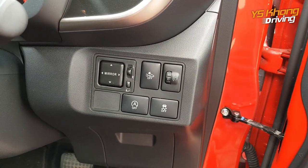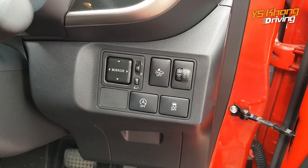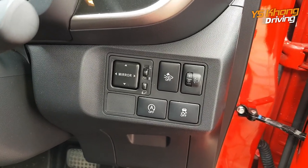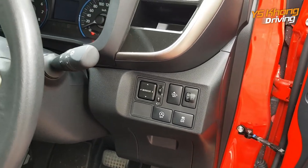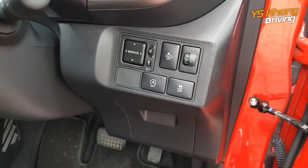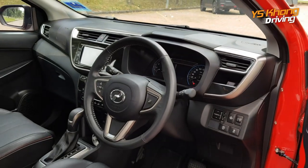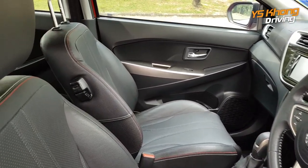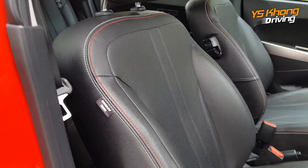So up to 30 kilometers per hour, the car will detect if you're about to hit another vehicle, and it will automatically apply the brakes. But this is the version 1 and only works up to 30 kilometers per hour. The later versions work up to 100. This is the idle stop button, which turns off your engine when you're at a traffic light with your foot on the brakes. Okay, so that's the cockpit, and the seats are quite nice. For this version, it's leather.